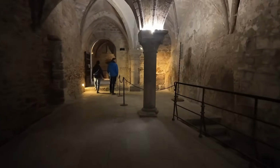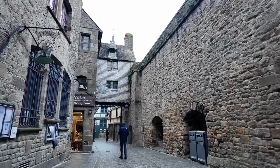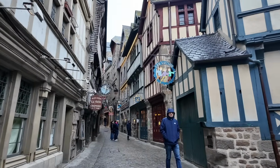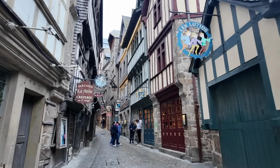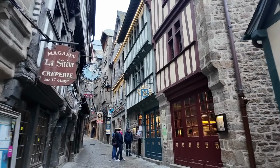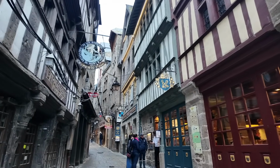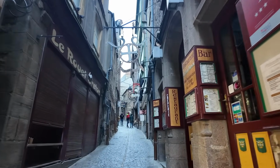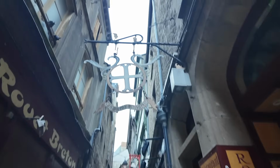Let's head to the village before we go to the museums. Now, so far we've been talking about the history of the abbey and the construction of the island fortress itself, but let's take a few minutes to admire these small lanes and the streets that make up the village. As we have seen throughout this video, tourism has been a big industry here since the Middle Ages, as pilgrims made their way to the island. However, when the island was converted into a prison, the inmates' relatives would also come here, and later, artists began to arrive, inspired by the natural and built beauty.